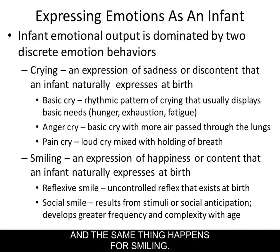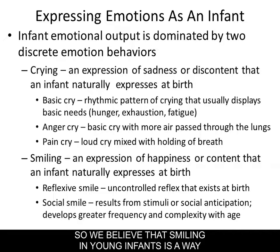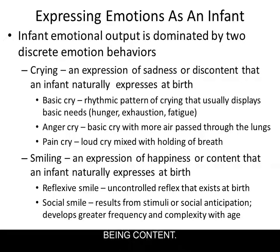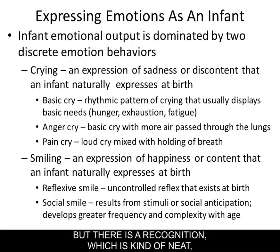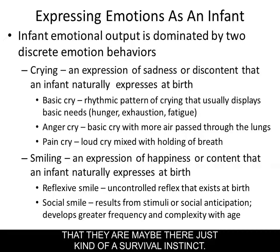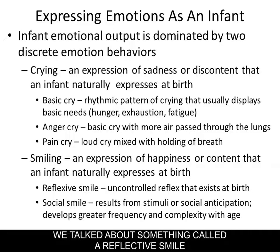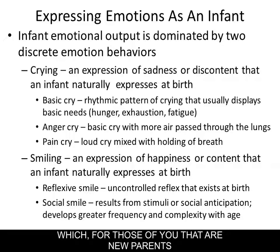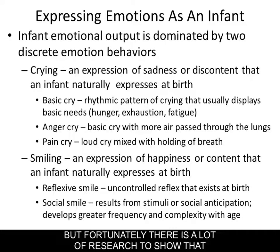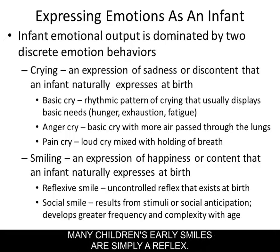And the same thing happens for smiling. We believe that smiling in young infants is a way that they can display being content. But there is a recognition that many early smiles aren't necessarily there for happiness. They're maybe there just as a survival instinct. We talk about something called a reflexive smile, which, for those of you that are new parents, you might not be thrilled with me for saying this, but fortunately there's a lot of research to show that many children's early smiles are simply a reflex.